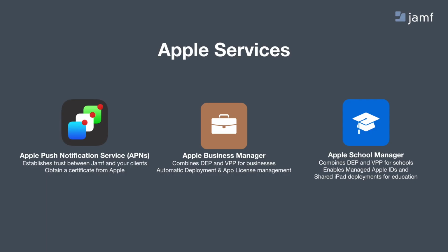We've talked an awful lot about Apple's services today, but of course, these are here to help simplify your device enrollments. The Apple Push Notification Service, or APNS, is the trusted communicator between Jamf, Apple, and your hardware, and Apple Business Manager and Apple School Manager are here to help enable zero-touch deployments, procure apps, and more.